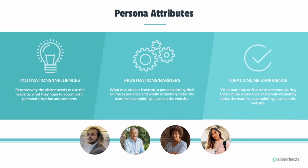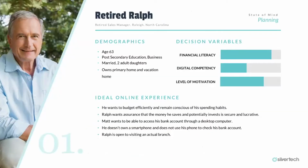Is that online loan application that's 4 steps and 50 fields going to stop her from becoming a customer? If I know that ahead of time, I can do what I can to circumvent that from happening. And then finally, obviously, what's that ideal online experience? We take all that information and compile it into our personas and summarize them here. When we typically build these, they're much more detailed, but these are our executive summary overview.